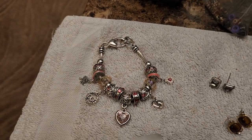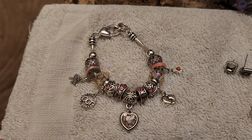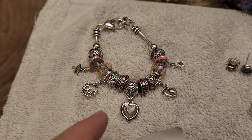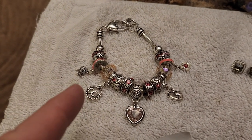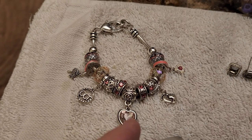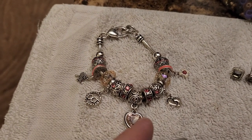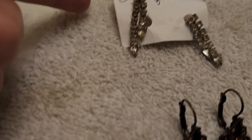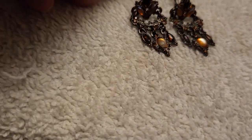And then over here, excuse my dirty towel. I've been sorting jewelry for a couple hours here. This looks like maybe a Pandora. I don't know. It's not marked that I can tell. But it looks like there was a baby girl born in October, is what I'm going to guess from this bracelet. This is a pair of clip-on earrings. These are pierced earrings. They're very pretty.